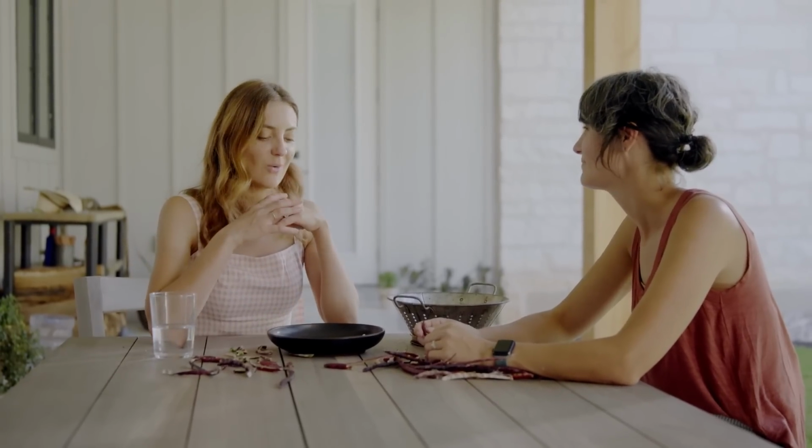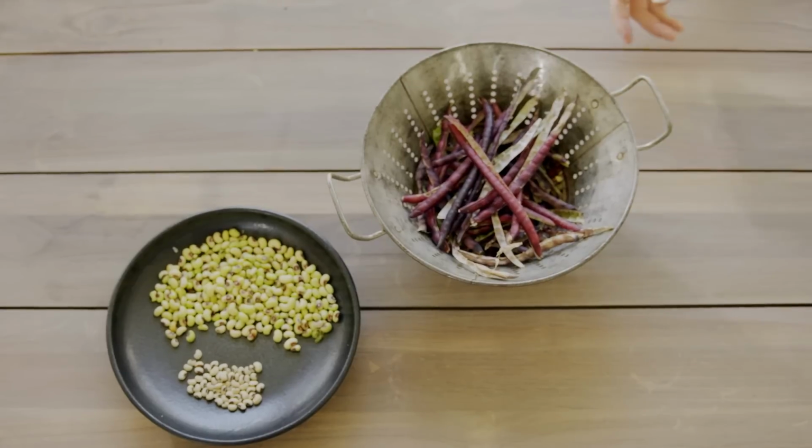And then the other way I want to prepare them is sort of a summertime cold salad with a lot of those fresh tomatoes. It's just so warm out here. I just wanted something really refreshing.